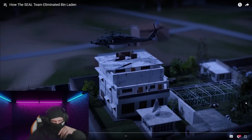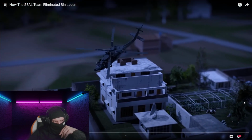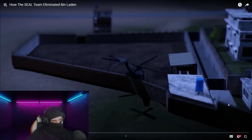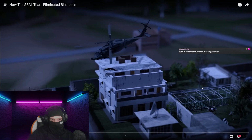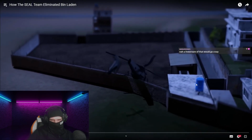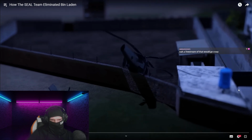The first helicopter descends to drop SEALs off onto the compound's roof. While attempting to hover, the pilot loses control and nosedives into the central courtyard. The tail of the aircraft breaks into 2.